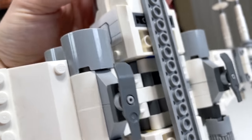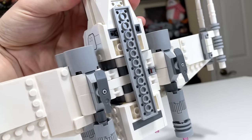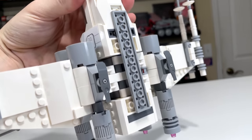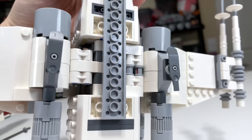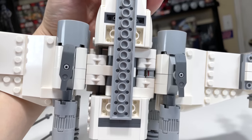You can see the underside there, just a 2x12 or whatever tile holding together those sections. So kind of interesting to see that. You can definitely see it much easier on the bottom here, how those split up into sections. And I think that's pretty fun about that design.